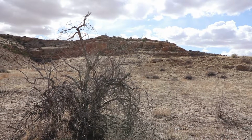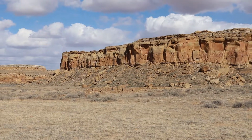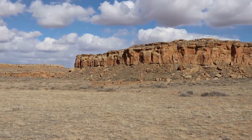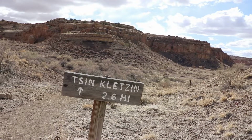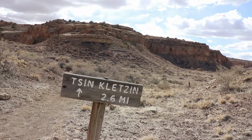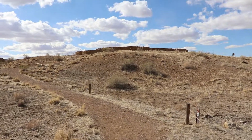Chaco Canyon itself is a very majestic place. Even if the Chaco culture was never here, it would still be a beautiful spot to visit. Here is the trailhead for Kin Kletso, another Chacoan ruin, but it's 2.6 miles away, so I'm not going to hike that this trip.